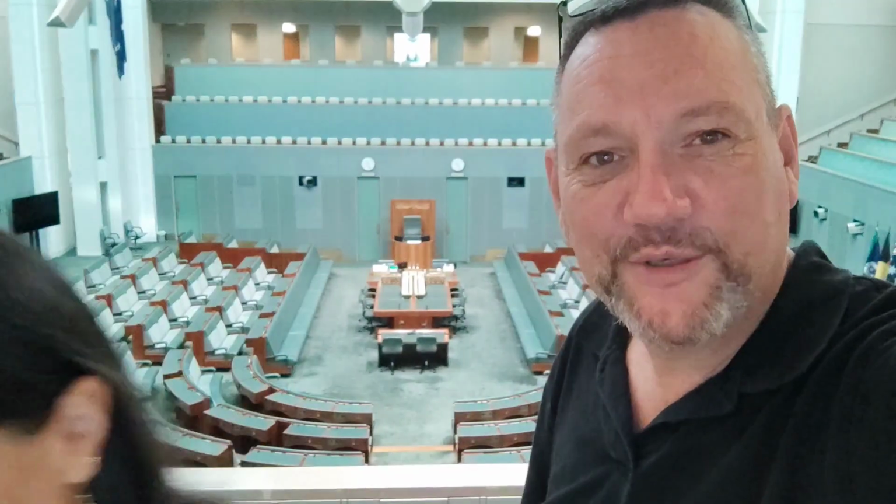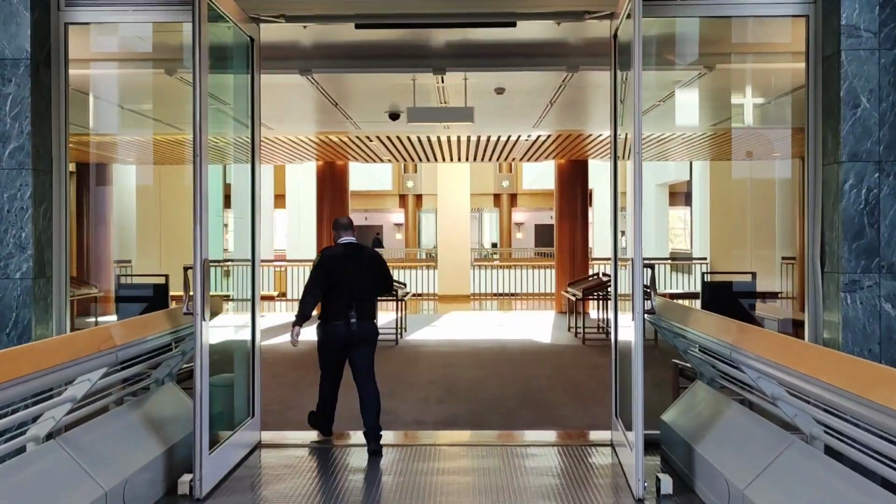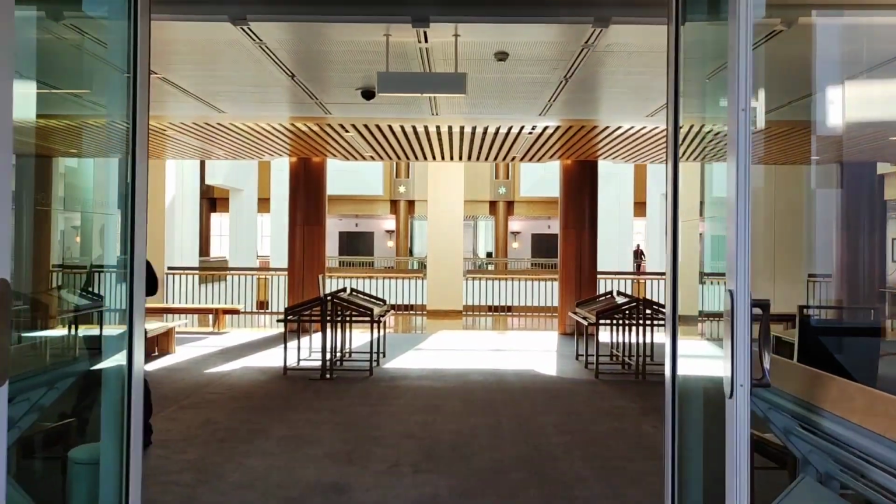But this is where they sit: the Prime Minister and the opposition, House of the Speaker. The House Speaker sits there, and then they go at it there. It's quite interesting. There we go. All right, you ready to move on to the next bit? Yeah. All right, let's go to the next bit. I think we're going to head to the roof. Should be good. All right, so to the roof.